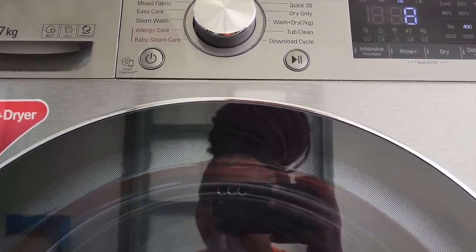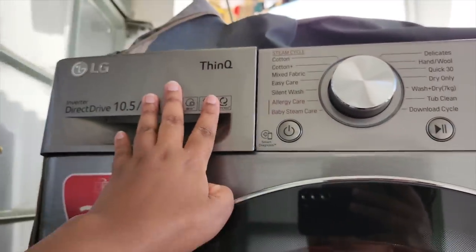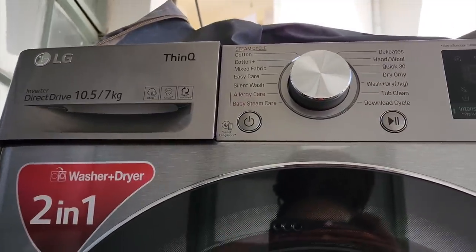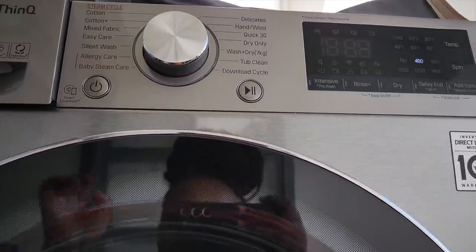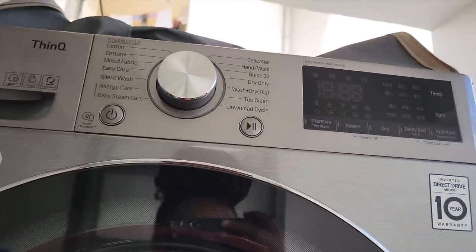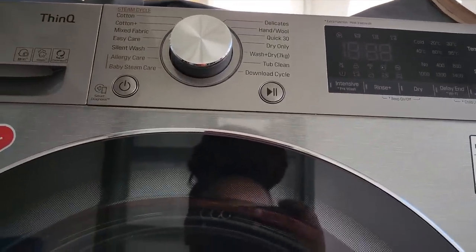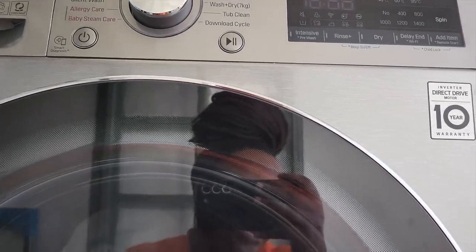So that's that. I think I will just put in the soap and the fabric softener, and then we will go see the number of units remaining so that we can estimate the number of units it's going to use. But before then, okay, that's the same song, the rhythm it gives you when it's done.